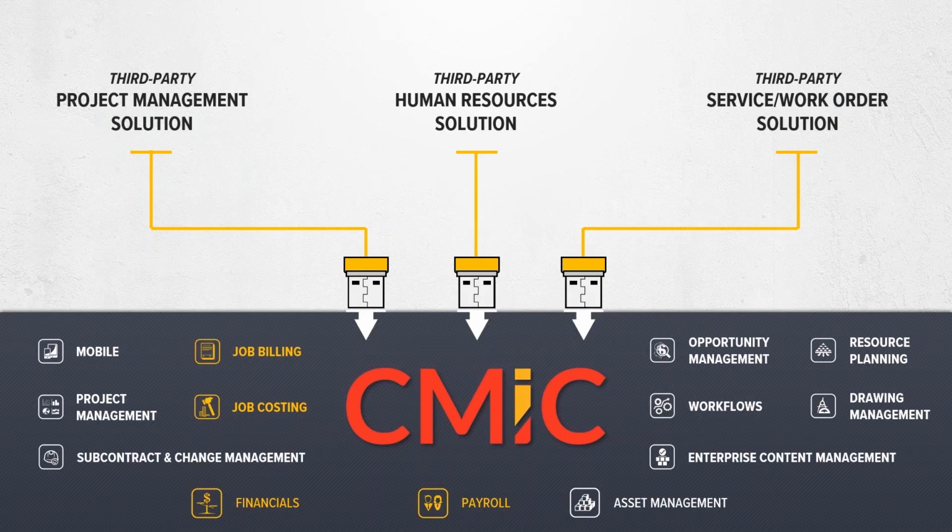Maybe you'd like to use our payroll system, but you have some unique requirements for onboarding. Well, you can plug in a third-party human resource solution that has a great onboarding package. We also have solutions for that as well, but you're not forced to use all of these components in the platform. You can pick and choose which ones make the most sense for you. The nice thing for the customer is that they have the option to select which of these features in the platform they want to use and which they want to go out to market and purchase a point solution for.